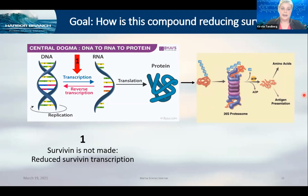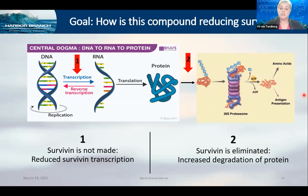DNA is not being transcribed into RNA, and we can measure that with an experiment called RT-qPCR. Option two is that survivin is being made and the protein is there, but it's being eliminated in the cell. So there's an increased degradation of this protein, and I can measure that with a Western blot experiment.